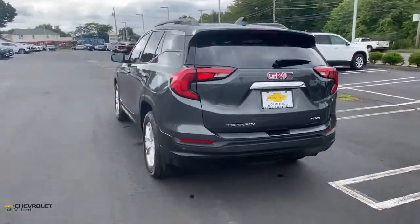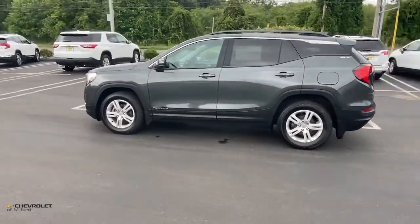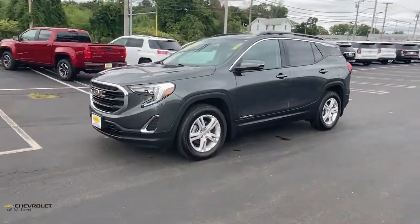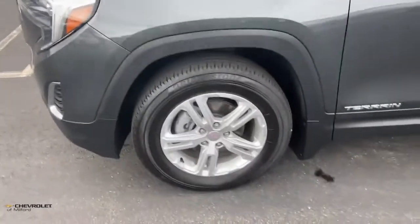These are just some of the great options this vehicle comes with: keyless entry, remote engine start, adaptive cruise control, power driver seat, Bluetooth connection, electronic stability control, aluminum wheels, traction control, intermittent wipers, tire pressure monitoring system.